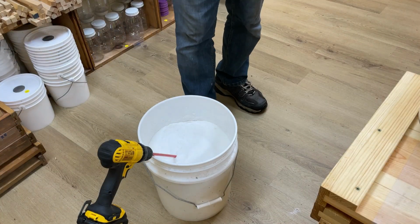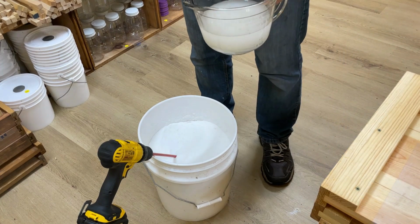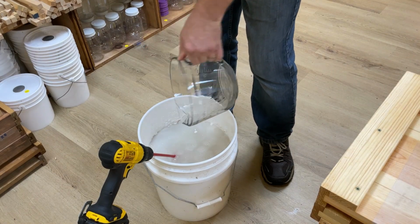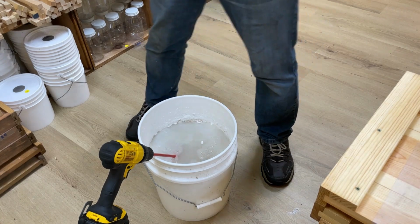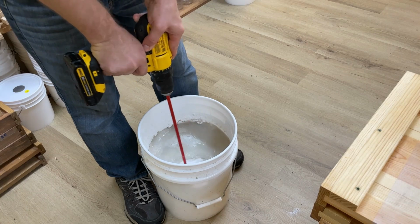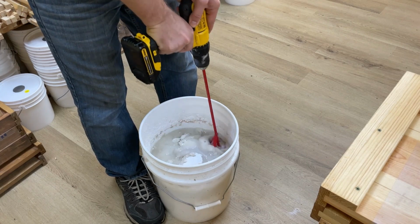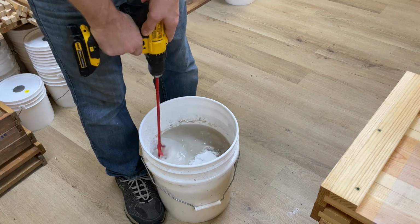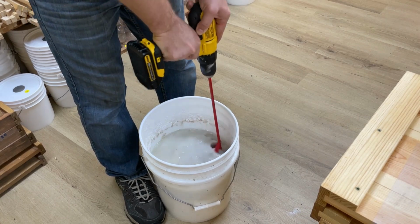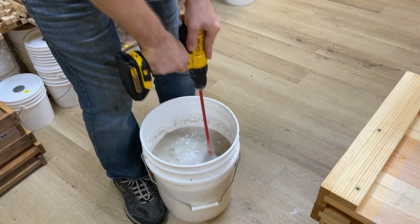Okay, so I have here my 5-gallon bucket with the 25 pounds of sugar. And again, I'm going to take my 4 1/3 cups of water mixed with a tablespoon of Hive Alive. Just pour that in. Again, the water does not have to be warm or hot. And I'm just going to slowly start mixing. This will take a while. Get the whole bucket mixed so that there's not any non-mixed granulated sugar in here. This will take a little bit of time, a little bit of effort.